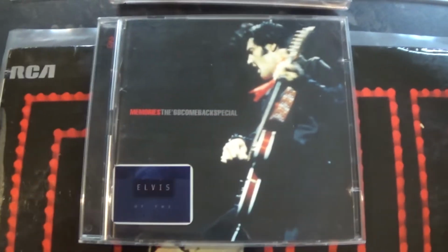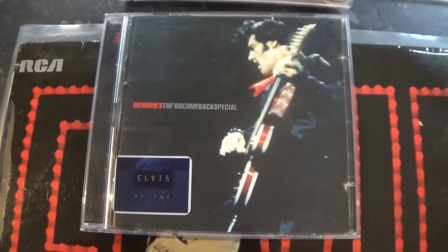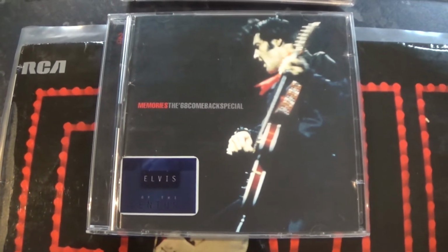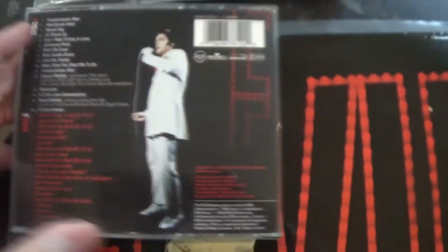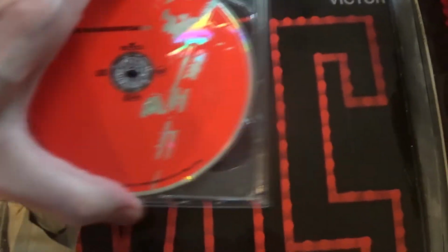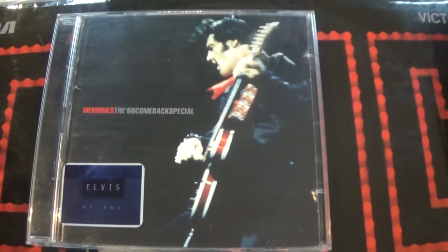This at the time was my go-to CD. This was issued on the 30th anniversary of the 68 TV special, 1998. This was a double CD. Featured the album plus bonus tracks and unreleased tracks. Very good release for its day. Featured all those tracks and 2 nice picture CDs. One there and that one there. So I would still highly recommend that CD. It's one of my favourites.